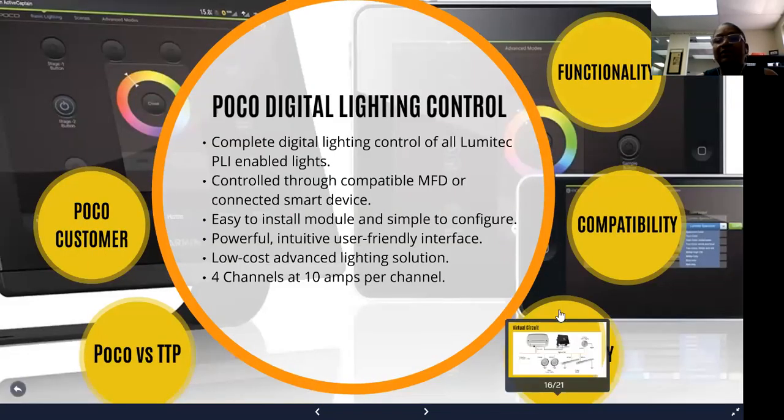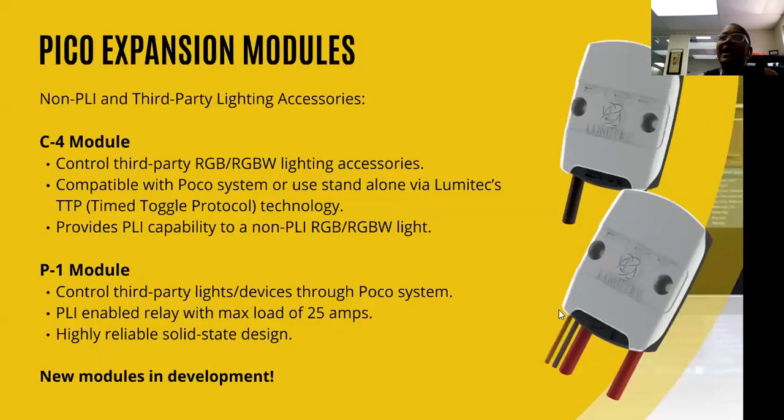Expandability. One of the things we kept getting asked as we introduced POCO onto the market space was, it's great that I can control my Lumitech lights with the POCO system, but can I also control other third-party systems and lighting accessories with the POCO system? And this is where the Pico expansion modules come in. The Pico expansion modules allow you to control non-PLI and third-party lighting accessories through the POCO digital lighting control system.